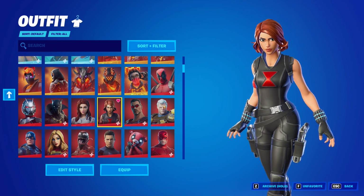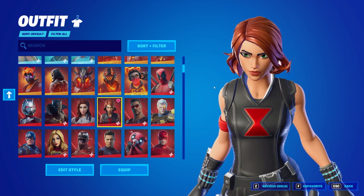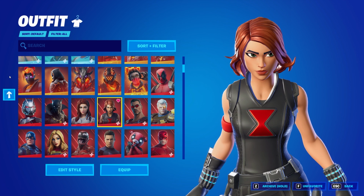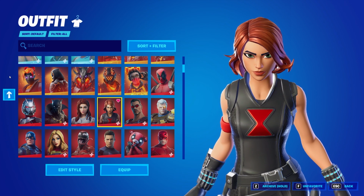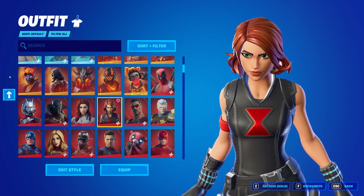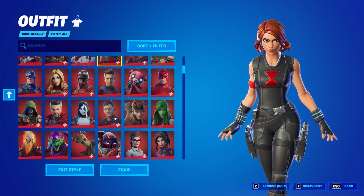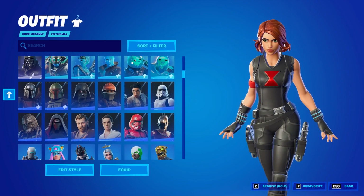Moving on, we got Black Widow. It was released April 25th, 2019, and it stayed in the shop until May 6th, and then it left and hasn't been back since then. It's also ranked as the 3rd rarest item shop skin. Moving on, we got a lot of stuff here that's not rare.